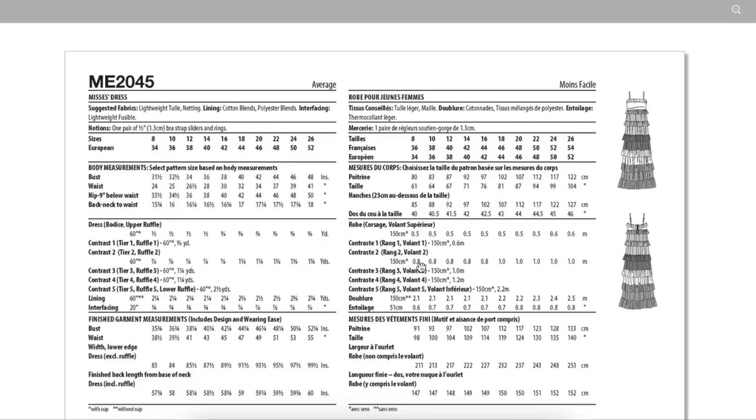What does it say? All right, suggested fabrics, lightweight tulle and netting. And then there's a lining of cotton or polyester, and then interfaced. So there's a lining and then a tulle overlay. And then you make tulle gathers. So I think if you swapped this for, I don't know what. Oh, wait, look. So it's all broken down. So you could for sure, yeah, this is definitely for this version, but I think you could think outside of tulle and rainbow colors. I think you could do a lot of really fun stuff.